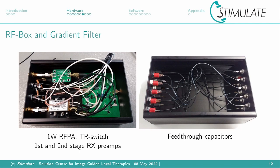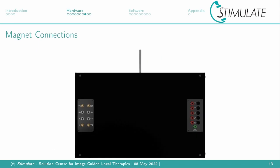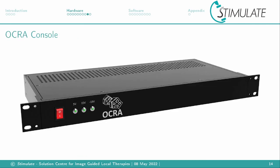The gradient filter box contains the connections for all the gradient channels and feed-through capacitors to shield noise from the gradient amplifier. On the back of the magnet box you have two connection panels. On the left hand side the RF panel for transmit, receive and switching signals, and on the right hand side the gradient channels. The OCRA console fits in a 1-unit 19-inch housing.